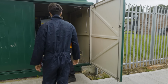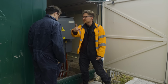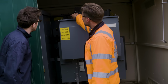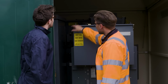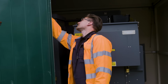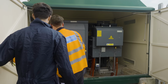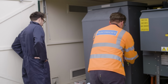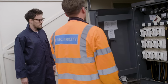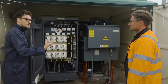So this is the ring main unit. So 11 kV goes in and goes out. So it's a big ring system. And then bolted on the back is a transformer. Oh, yeah. Up there. And then here is the LV cabinet, which if I just open this door. Oh, look at that. I don't think I've ever been this close. Oh wow. So that is basically a big fuse board, like I said. So that's kind of just a bigger version of what we might have in our homes.